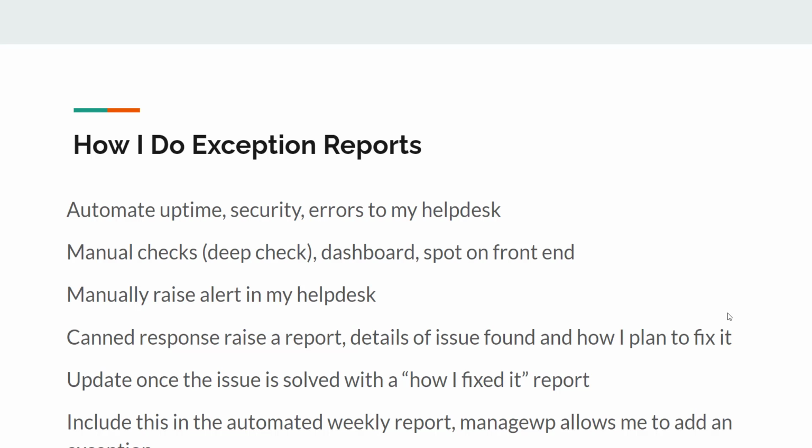For example, I look at the dashboard, and I'll spot things on the front end. When I find something with my manual checks, I'll raise an alert in my help desk manually. But then the same thing goes on there. I've got canned responses, I'll raise a report and I'll alert my client. I'll say, this is what I found and this is how I plan to fix it. And if I can give them an idea of how long it'll take, I'll include that in that initial report to them. I'll then fix it, and send them an update once the issue is resolved with a detailed report of how I fixed it. And if there's something I can do to stop it happening in the future, I'll include that in the report.